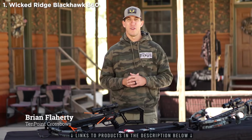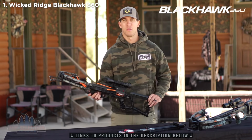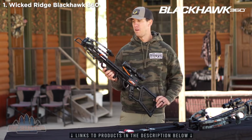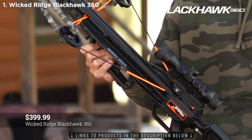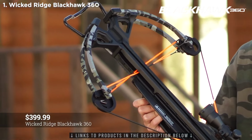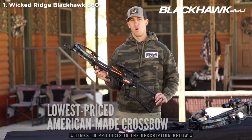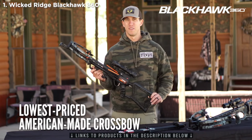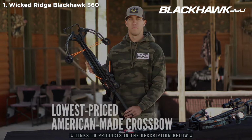Who says that a budget-friendly crossbow has to be made in China? Introducing the Blackhawk 360 from Wicked Ridge Crossbows. Priced at just $399.99, this is the lowest priced American-made crossbow on the market today. It's built to put meat on your table. Born and bred in the US, it's just like you. Hunts hard to get the job done and is proud to be American.